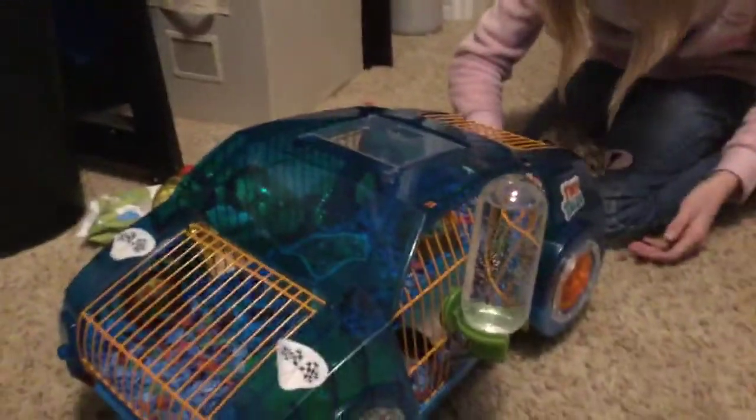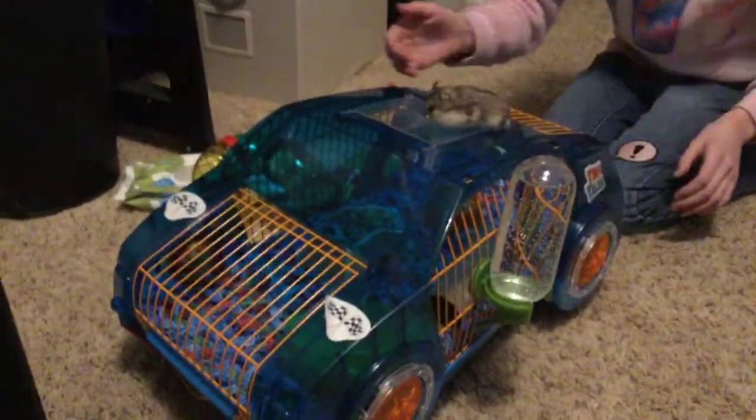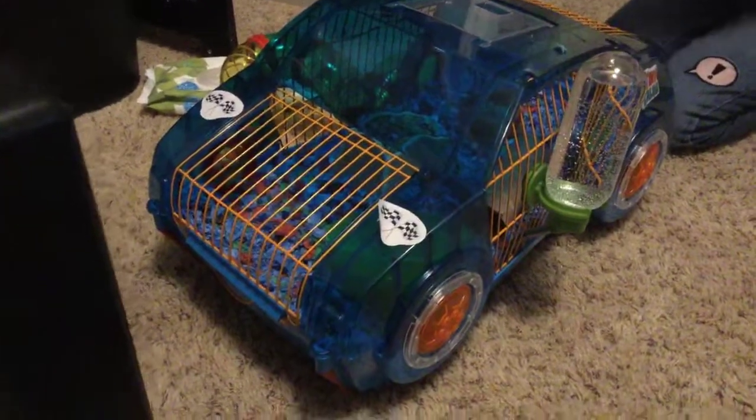Did you do a rocket ship? Yeah, I did rocket ship. Ready? 10, 9, 8, 7, 6, 5, 4, 3, 2, 1, done. Okay, so sorry I keep looking over here. Stop chewing on it.